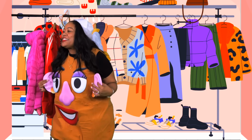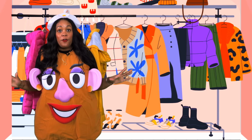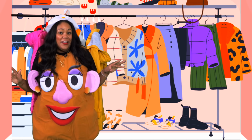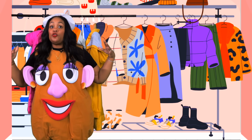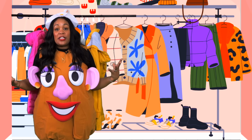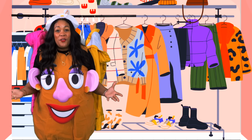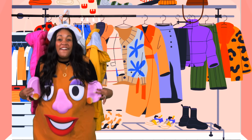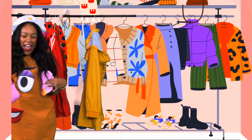Oh, I'm so excited about Halloween now. I think this is the perfect time for us to have some Halloween fun. Are you ready? Okay, we're going to do a freeze dance and go outside. And I think I want to teach you a new poem. Let's go outside, everyone. Come on, here we go. Mrs. Potato Head, hello. Come on.